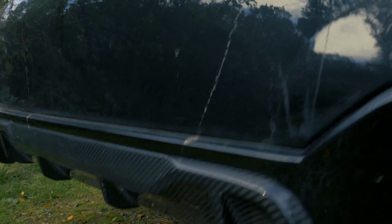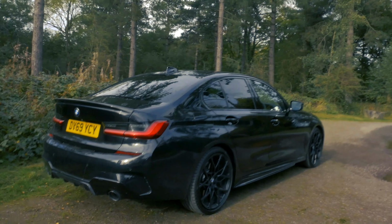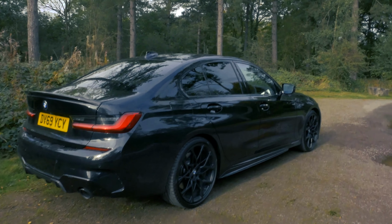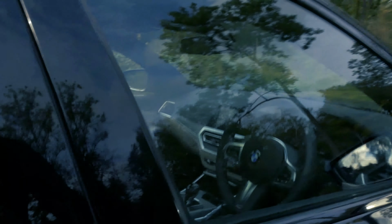Absolutely beautiful. But this car, let's just give you a bit of an overview of it. Look at how menacing that is. It's absolutely stunning from every angle, this thing. And then look at the interior. So let's move inside now.